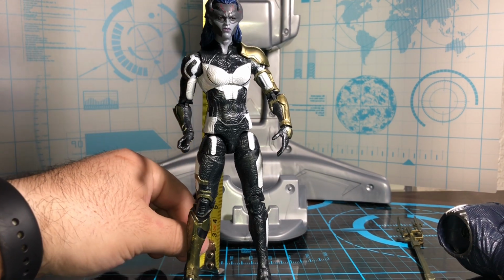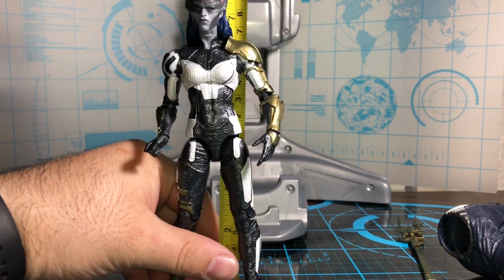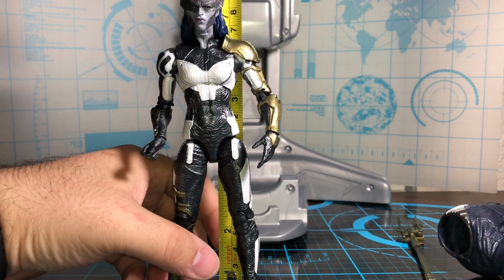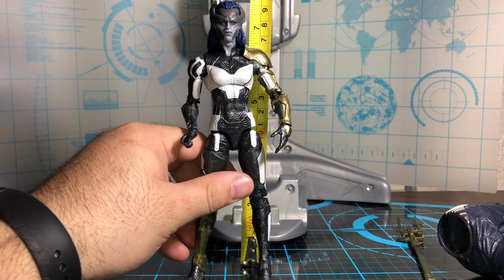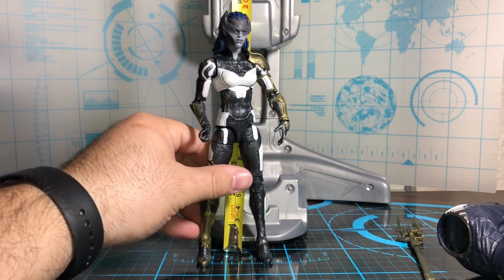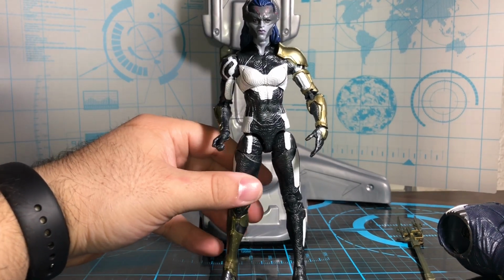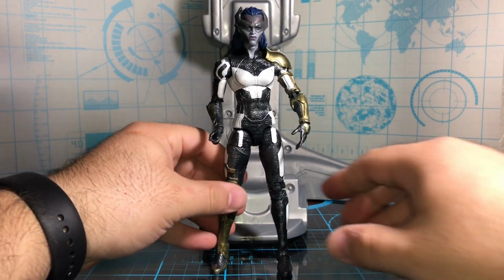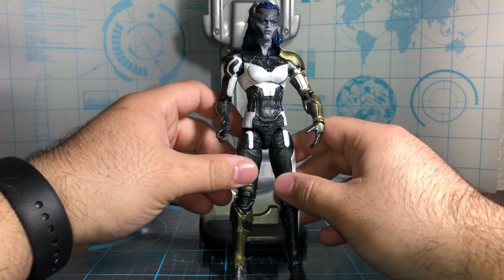She is 7.5 inches. Wow. Really tall figure. Let me back that up a little bit so you can see all the way in frame. 7.5 inches, Proxima Midnight. So it is a huge figure. Lots of great sculpts and details in it. And then we'll look at the articulation.